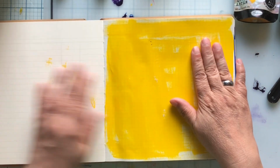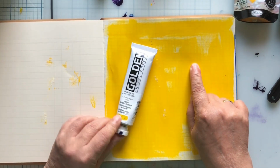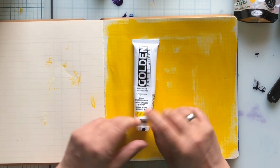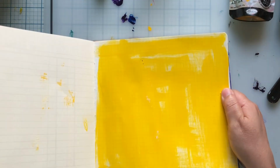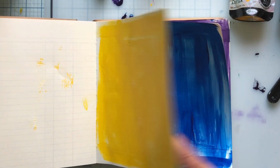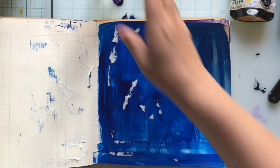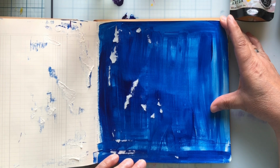So let's go through. I did this in order. So I did full strength yellow cadmium, but it's more translucent. You can always tell by how much you can see the lines. And I don't know if you can see this, but you can for sure still see the lines behind here. I'm going to put my stuff away as I go. All right, so this is golden. You can see the lines, but not very much. And I used water. And you cannot see a speck of the background.